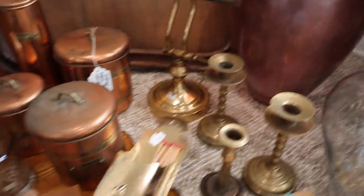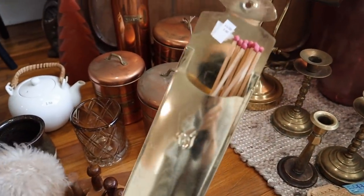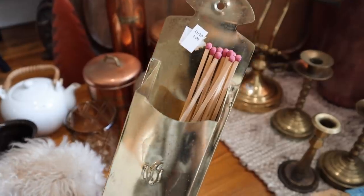Oh, this, you guys, is the prettiest thing. It's brass as well, and it was $1. I think it's meant to hang by a fireplace because the striker is on the bottom, and you hang it by your fireplace and they're long matches so that you can light your fireplace. I was like, $1. I need this in my life.